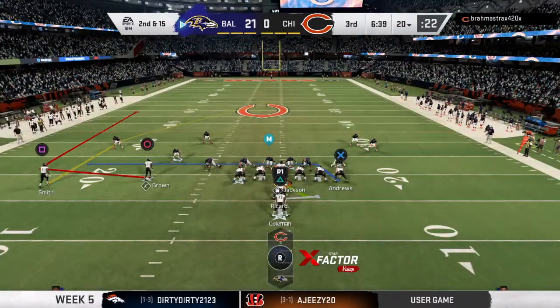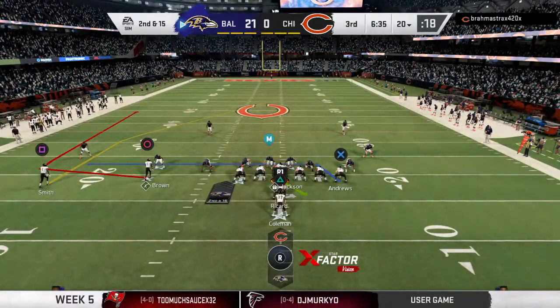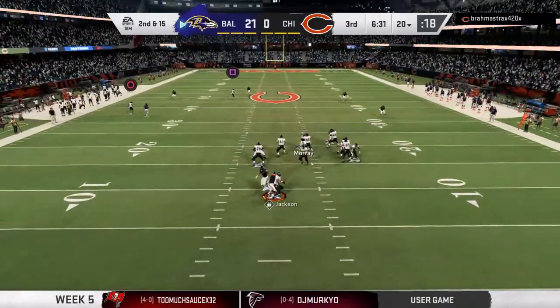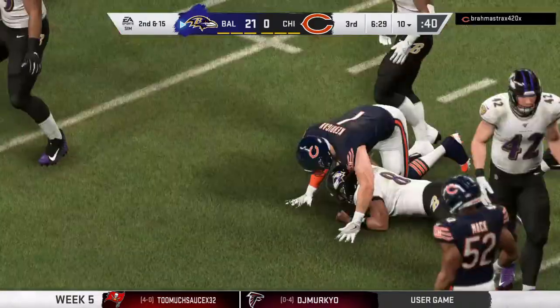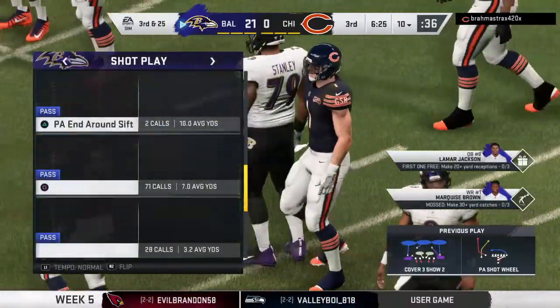Ready. 6 yard. Single. 81. Check 24. Check 24. On 2nd and 15 now. Jackson. Nowhere to escape, and he goes down. It's Ryan Kerrigan getting the sack.